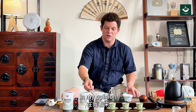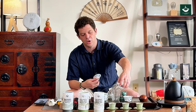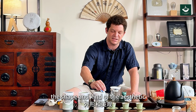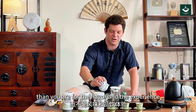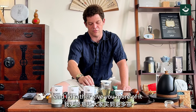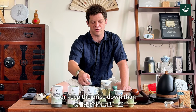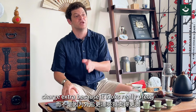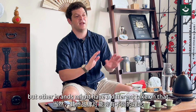In my opinion, once you start looking for that, you're really paying more for the shape and the aesthetic than you are for the flavor and the experience. I think for virtually everybody in the West, this tea is gonna be really good, and I would rather give you more of it or keep the price down than charge extra because it looks really pretty. But other brands might have a different take on that.